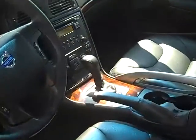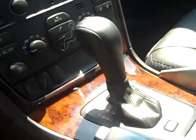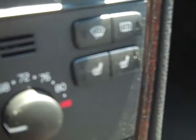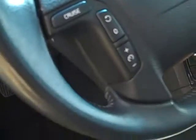Looking in the front, you got the wood grain package, automatic transmission, columns, heated seat options right there. Your steering column, you have all your controls on the steering column right here as far as the cruise control, radio options.